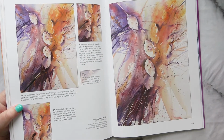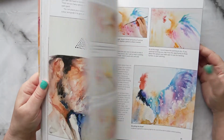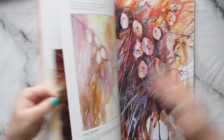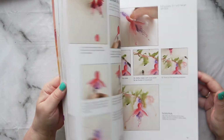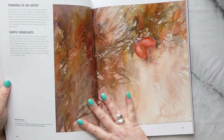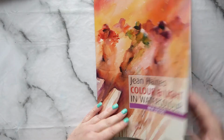I've been wanting to paint Honesty for years. I must get round to it. It's a beautiful plant. She does some portraits as well. I quite enjoy doing portraits. Look at that. Isn't that stunning? Oh, gorgeous. So I can recommend this book. Ooh, that's Venice. Lovely. There's more than one book by her, so I might go out and buy the other one at some stage because I've really enjoyed this.